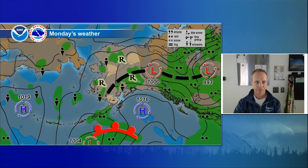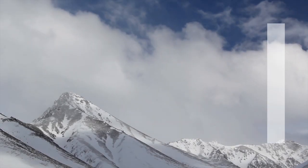And for Monday's weather, scattered afternoon thunderstorms once again across the interior around that thermal trough, thermal low system. And then an approaching system from the south there, 1,004 millibars, with a warm front approaching the Alaska Peninsula, scattered rain showers out there, otherwise scattered rain showers in the southern mainland. Also that ridge of high pressure over the Aleutians and in the Gulf.